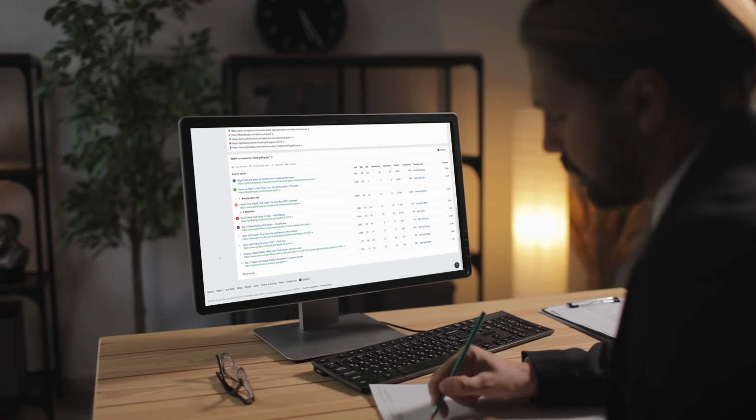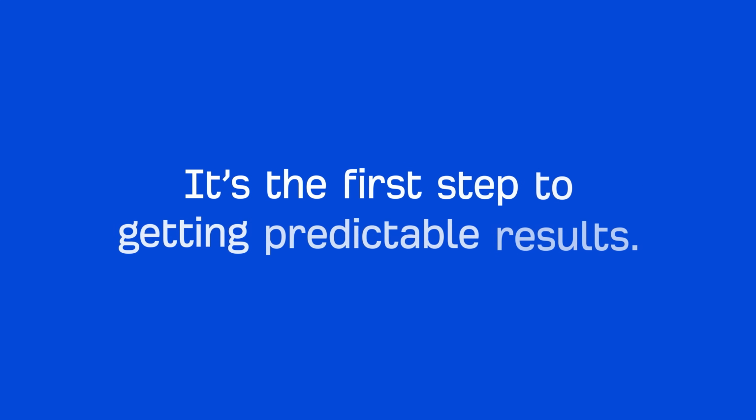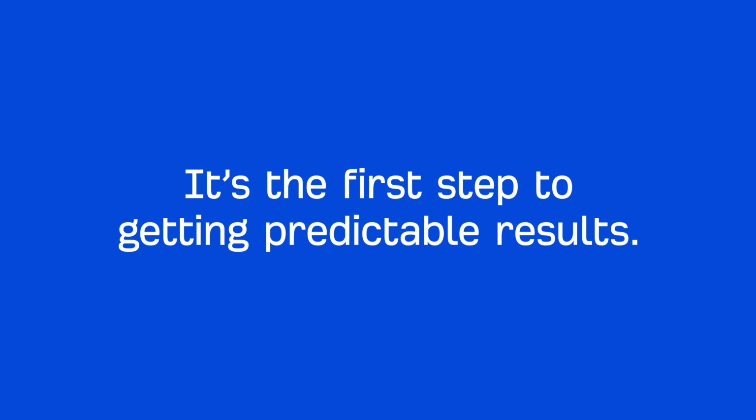So as you can see, understanding how hard it'll be to rank in Google will be a key skill to your success in search. Why? Because it's the first step to getting predictable results. After all, if you know what it'll take to rank ahead of your competition, then it all comes down to execution. And that's what the next two modules are all about.